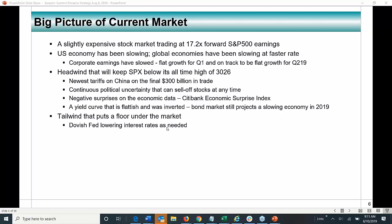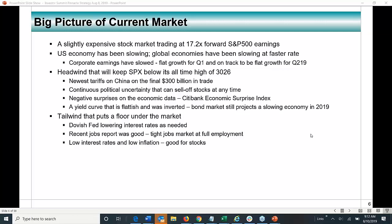Tailwinds that put a floor under the market and could push the market higher. We have a dovish Fed now. Lowering interest rates is needed. The recent jobs report was good. We have a very tight, full employment jobs market right now. Low interest rates and low inflation, so that's good for stocks. The consumer is still strong. That represents 70% of the economy. When we say the consumer, we talk about consumer spending, which represents a huge chunk of the U.S. economy.